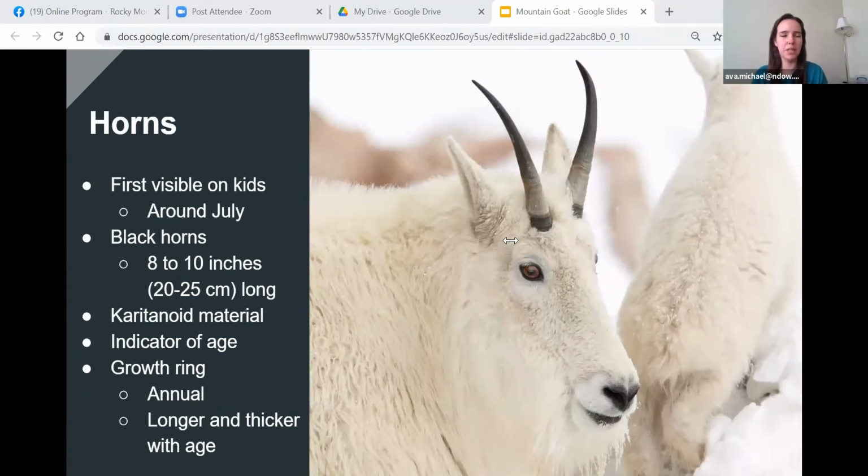But their horns tend to be black or grayish in color, and they will be around 8 to 10 inches in length. And they are made out of a keratin material. Now, keratin is the same material as your fingernails. So it's a very sturdy and strong material, and they will produce these growth rings. Now, these are annual growth rings, and their horns will get longer and thicker with age. So this is a good way of figuring out how old a mountain goat is. Of course, you have to be very close in order to see this.